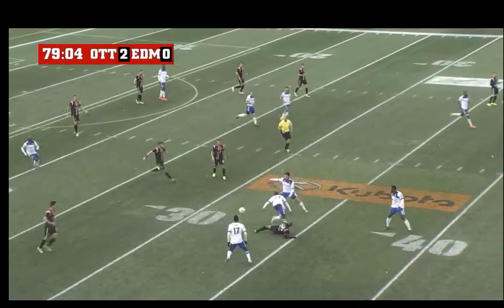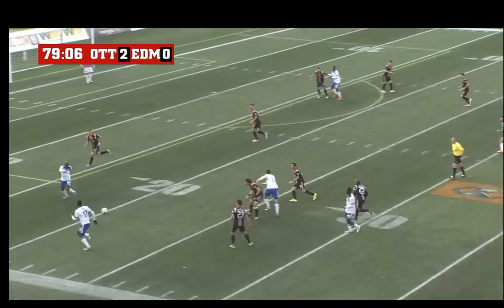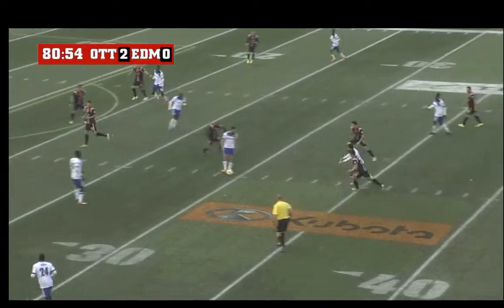And here's Julian de Guzman's first touch. It's knocked to the ground. It looks a little carried away.